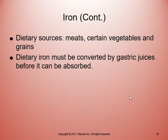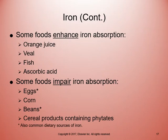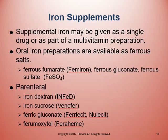The dietary iron needs to be processed, if you want to call it that, or converted by gastric juices into an absorbable form before it is absorbed. And most often, people who have iron deficiency anemia are given iron supplements. So supplemental iron can be given alone in iron tablets, or it can be included in a multivitamin preparation. The oral iron preparations that are ordered for people with anemia are delivered in the form of ferrous salts, like ferrous fumarate, ferrous gluconate, ferrous sulfate.